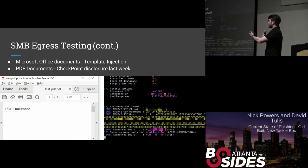So that's template injection. But recently, if you've heard of Check Point before, they had an awesome disclosure last week. Had to give them a shout out for it, where you can do the same thing in PDF documents. Literally just about every PDF viewer is vulnerable to this. Well, it's really Windows that has the vulnerability, but the PDF viewers allow it. So same thing, simple PDF, nothing really malicious going on. It's just attempting to reach a file, like a hypothetical file share, and giving me the hashes in the process.